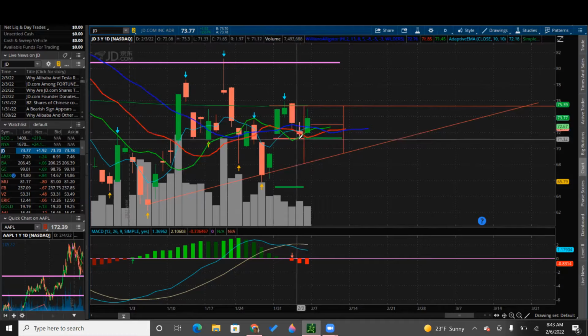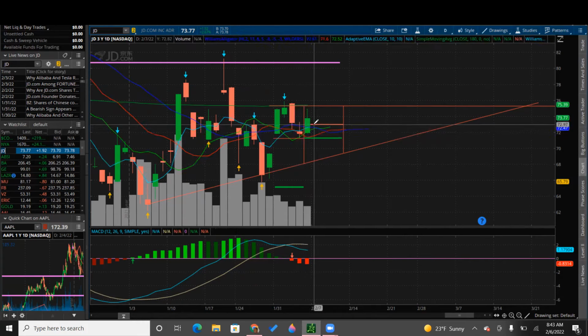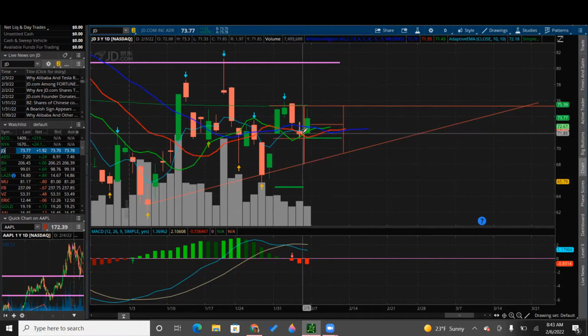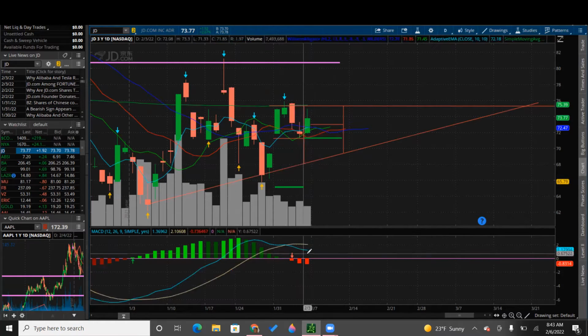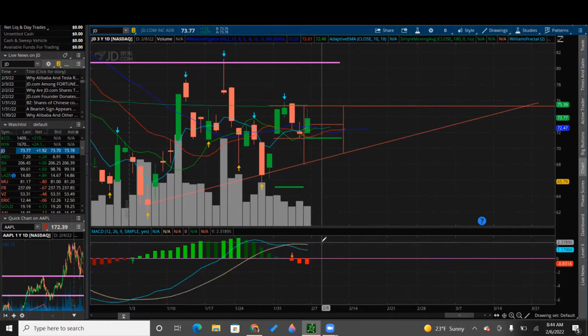You can see how the teal has crossed the green, has crossed the blue, the red has crossed the blue. So it's kind of opening up. But the one thing to be concerned about here on the MACD, it is kind of in a downturn, but it could swing back up.